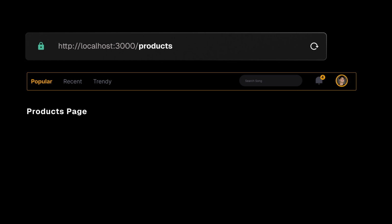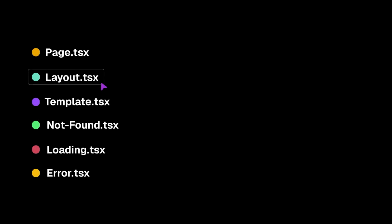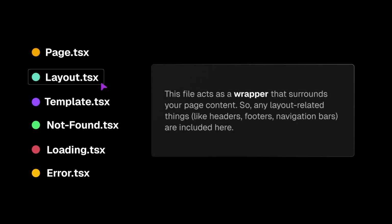To achieve that, we are going to be using our layout.tsx file, and this is also a special file in Next.js. This file acts as a wrapper that surrounds your page content. So any layout-related things like header, footer, and navigation bar are all included here. Now let me show you that in action.